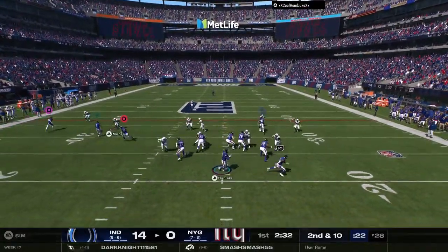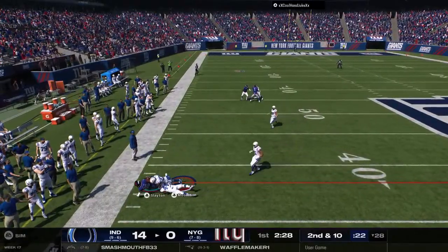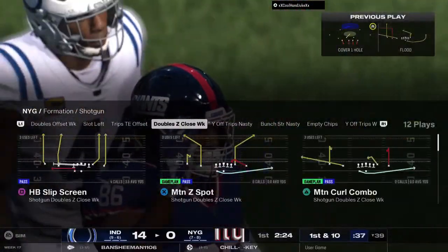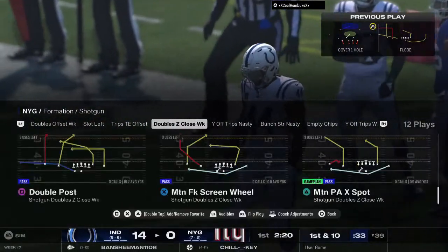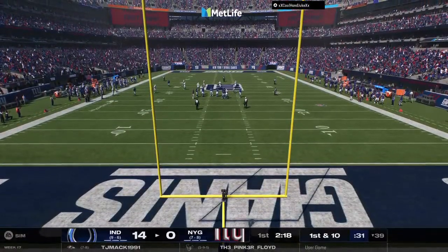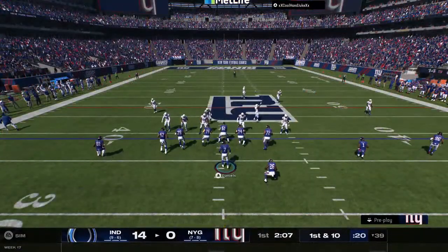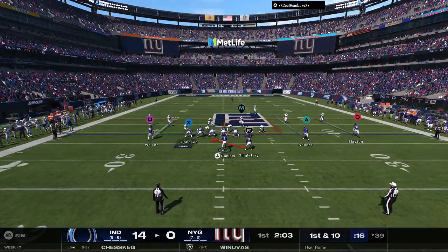Get up. Shotgun snap to Daniels. Gets this to Slayton. And he'll go down, and we'll say right at the 39-yard line. It's a pickup of 11. And the Giants will have a 1st down. That's just great instincts. Go air it out on 2nd down rather than just play conservative and run it. They hit a weak point in the coverage and don't need to worry about 3rd down at all.